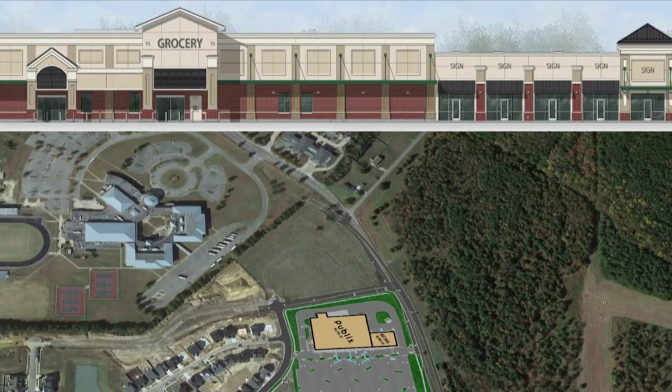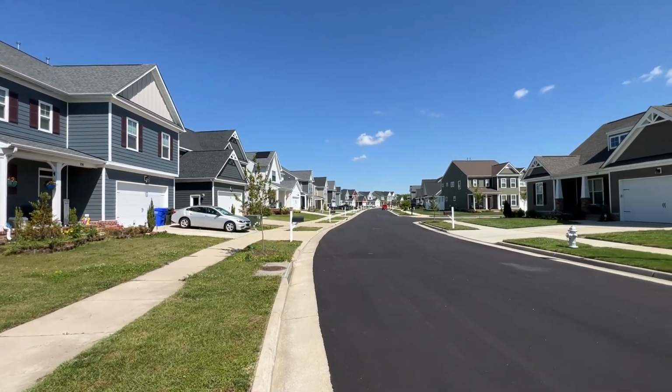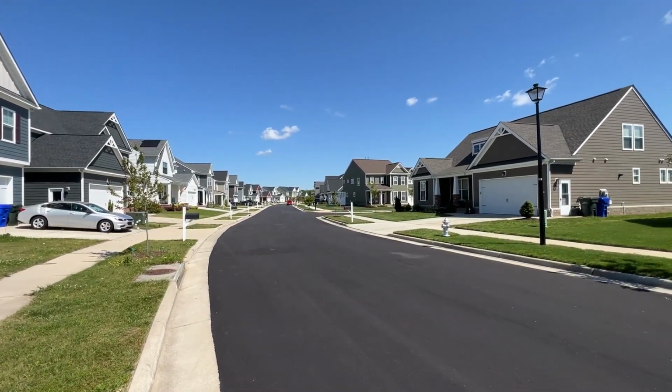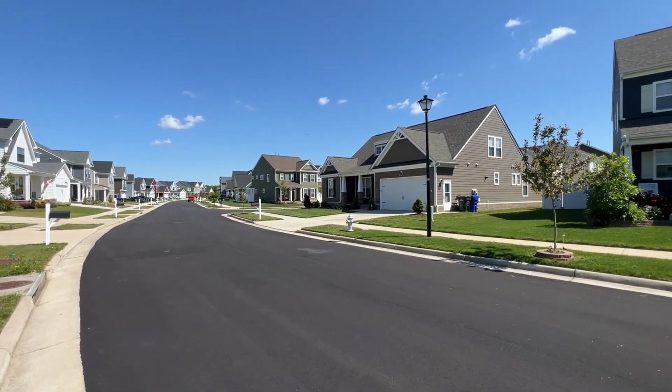And this community right here is going to be called Planter Station. Planter Station is a community that's being well built and highly sought after, and new development is still growing in this community. And we're going to walk you through this community and give you a glimpse into what is actually capable for you to live over in Planter Station.